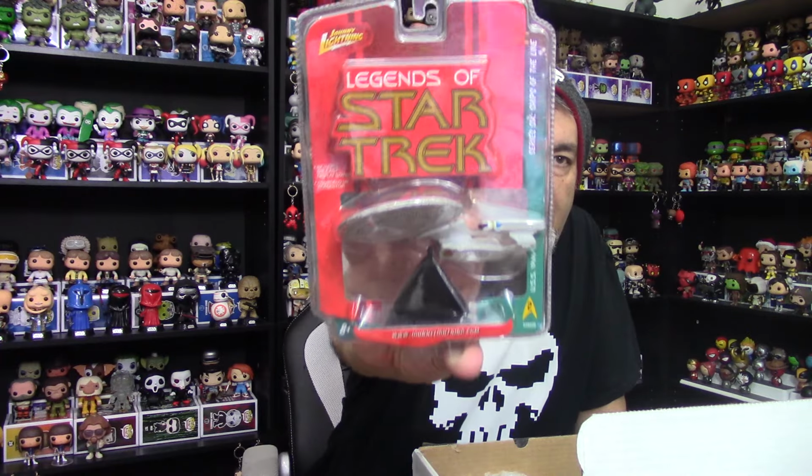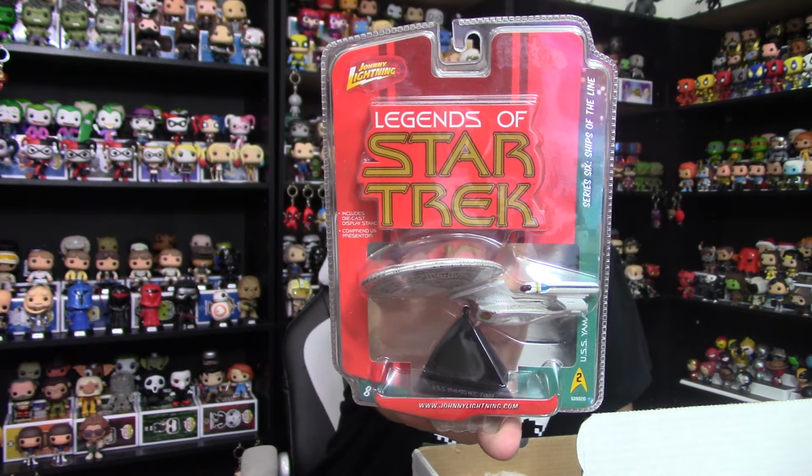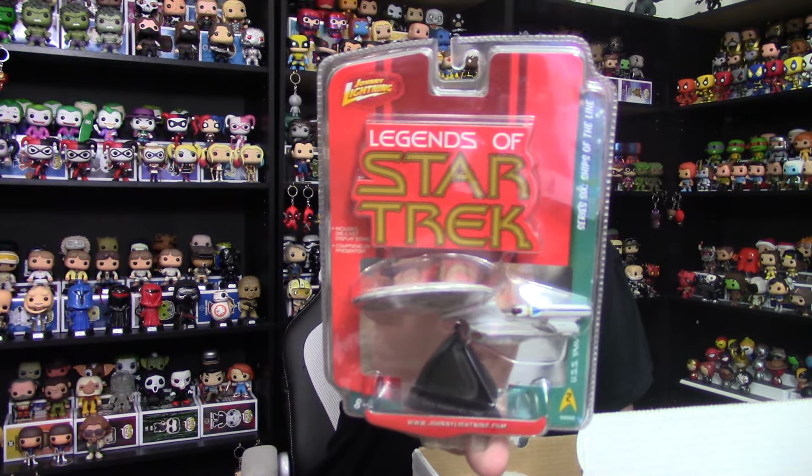Pretty cool. So this one is another one that I have quite a few of, and this is the Johnny Lightning Legends of Star Trek ships.